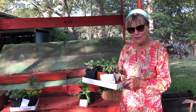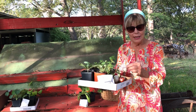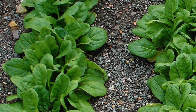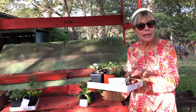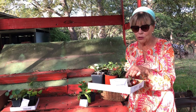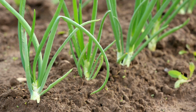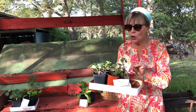Here's my second little family on the block. I've got strawberries, onions, garlic, spinach. Spinach is wonderful with strawberries because it gets big leaves and it's almost like a ground cover. Strawberries need all the sun they can get. So the spinach grows below them. The onions aren't going to take up much sun. They're going to go up. So is the garlic. So these all go well together.